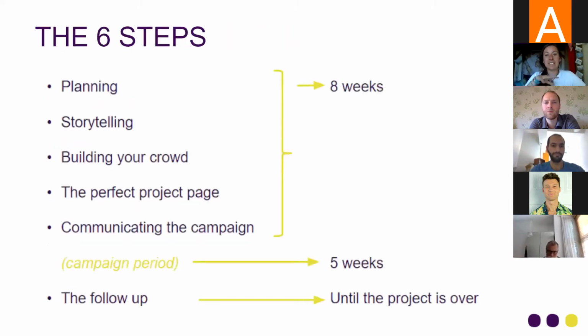There's 6 steps to a successful campaign, and they're all logically done in the order on the screen. The first 5, so the first ones in purple, we always do them before we even launch a campaign. So a lot of people think crowdfunding is, you know, it's getting the money in, but in reality, all the hard work comes before you've even clicked that launch button.